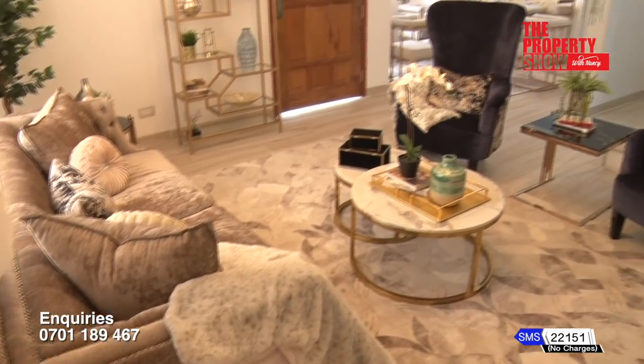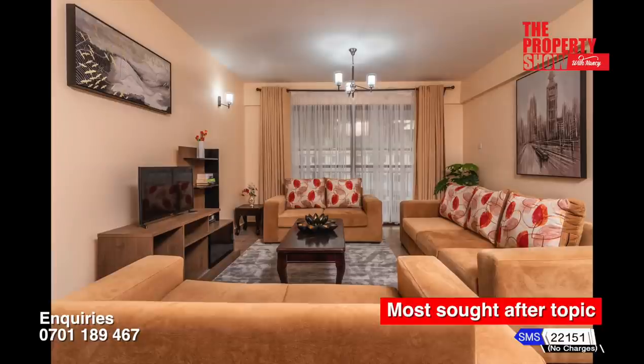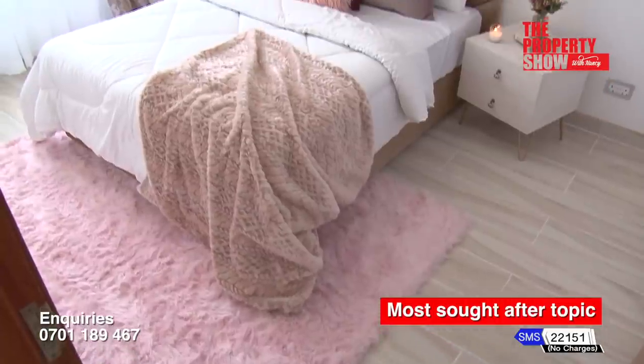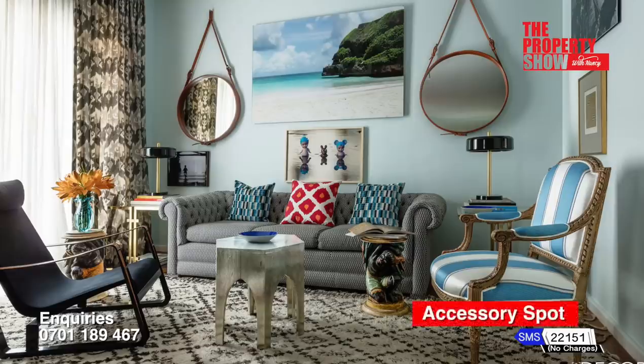Personalize floors with your own rugs. Large rugs help create the illusion of a larger space and help ground your furniture. They're also a nice way to personalize a room or cover up flooring you don't love but can't rip up.